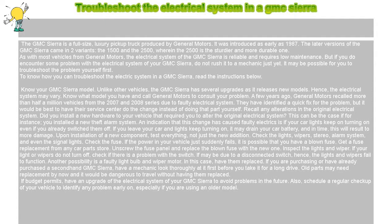Know your GMC Sierra model. Unlike other vehicles, the GMC Sierra has several upgrades as it releases new models. Hence, the electrical system may vary. Know what model you have and call General Motors to consult your problem.